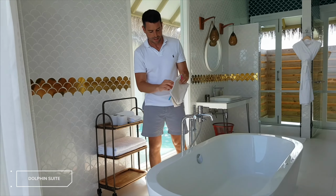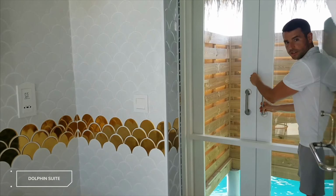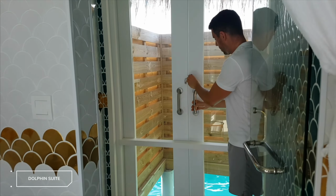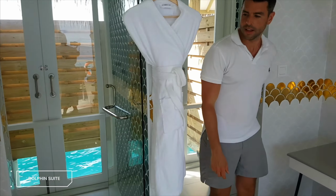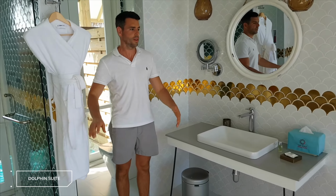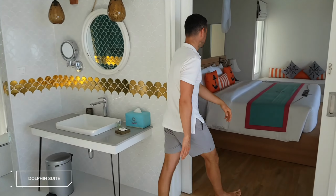Then through at the back is a shower which has a door that opens down to the lagoon. And these doors open and I can see the water down there, which is nice. And the same next door, which is the toilet in here. And then there's a his and hers side to the bathroom. So we'll take you now through the adjoining door into the bedroom.